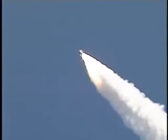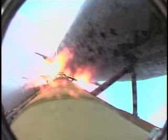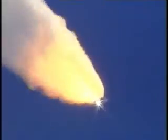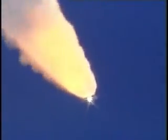57 seconds into the flight. Engines beginning to rev up. Standing by for the throttle up call from Capcom Steve Frick. Discovery Houston, go at throttle up. Roger, go at throttle up. The throttle up call acknowledged by Commander Steve Lindsay.